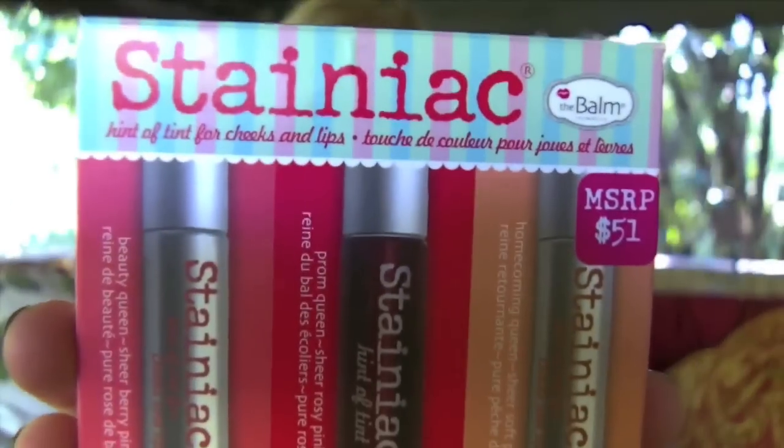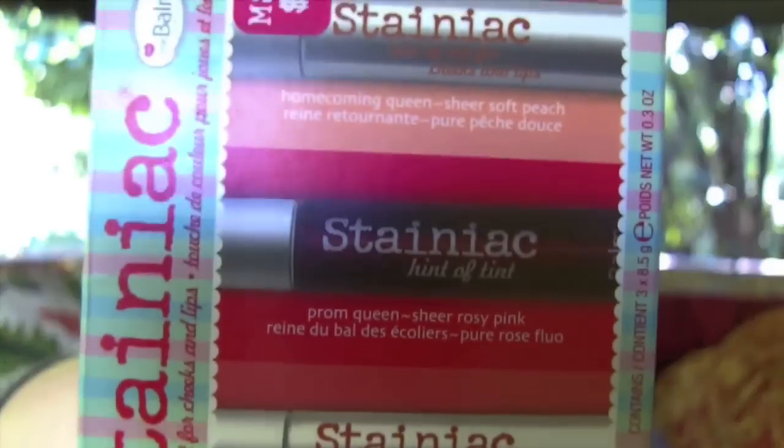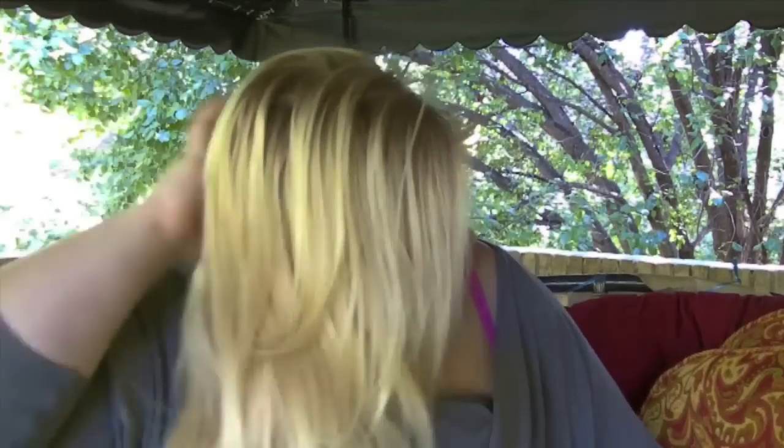Then, oh, there's so much. She got me Stainiac by theBalm, which has three different colored stains in it. It has Homecoming Queen, which is a sheer soft peach, Prom Queen, which is a rosy pink, and Beauty Queen, which is a sheer berry pink. So they're the three colors. And I like these because I played with them this morning. They're like a gel texture instead of a liquid, so they're a little bit easier to manipulate.